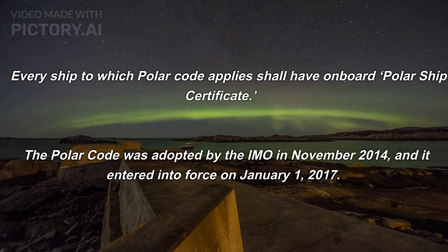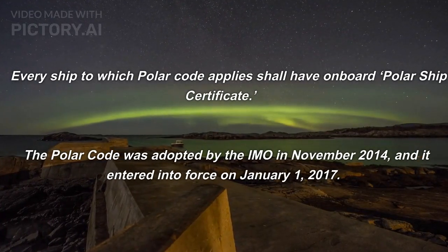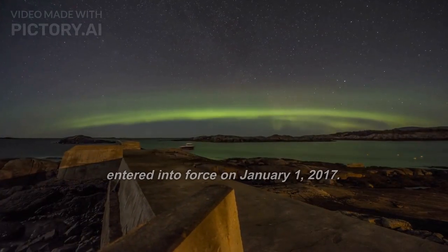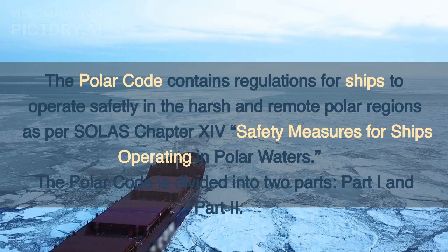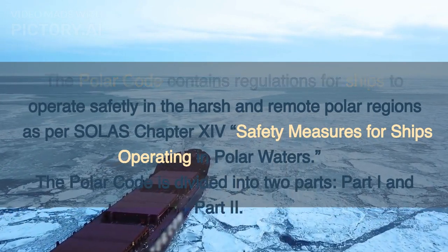Every ship to which the Polar Code applies shall have onboard a Polar Ship Certificate. The Polar Code was adopted by the IMO in November 2014, and it entered into force on January 1, 2017. The Polar Code contains regulations for ships to operate safely in the harsh and remote polar regions as per SOLAS Chapter 14, Safety Measures for Ships Operating in Polar Waters.